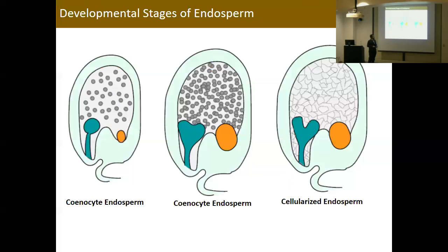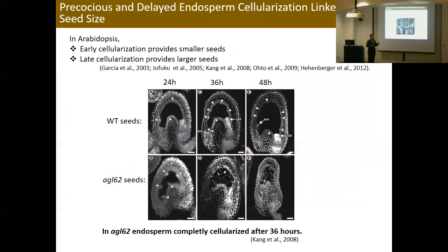From several research works, we know that the transition from the syncytial endosperm to cellularization is very crucial, and that's linked to smaller or bigger seeds. So here I put one example where the wild type Arabidopsis plant shows the endosperm cellularization. Here you can see this is 24 hours after pollination, this is 36 hours, and this is 48 hours after pollination. And in this picture, you can clearly see there is no endosperm cellularization happening and the embryo is tiny.